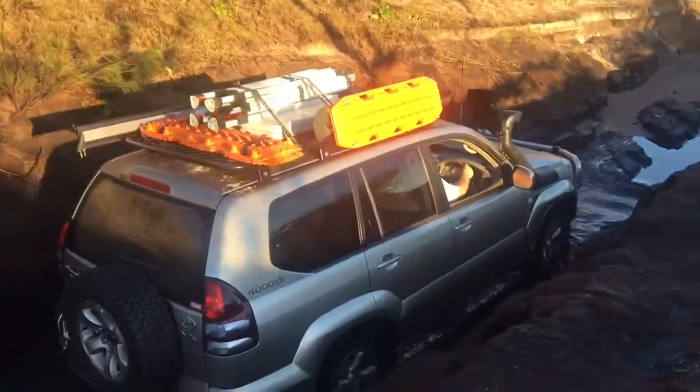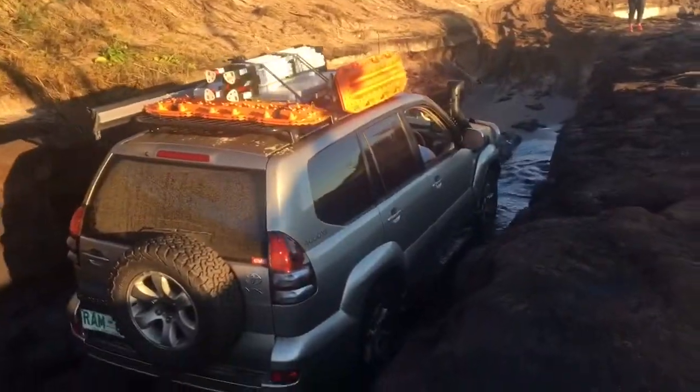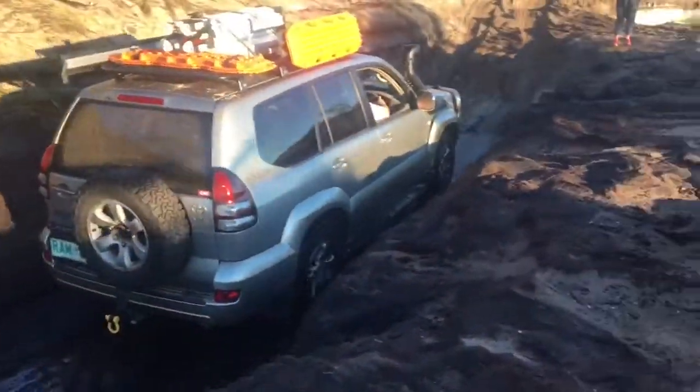So now, here's how you get past here, in case you go to Fraser one day. So this is how you get to the very north of Fraser Island.